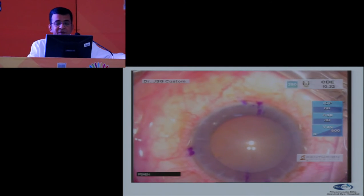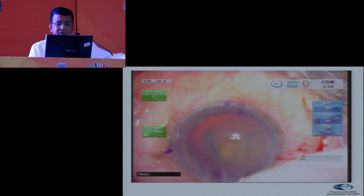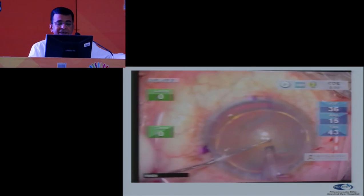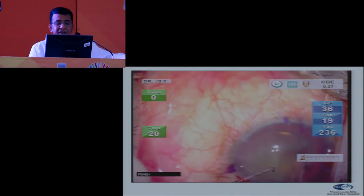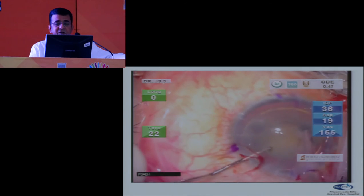After that, I think I have another video of a post-arcuate case. This is interesting because we do get people. This is a 24 cut arcuate, and I did not have a position for the wound, so I was all scared about which one will open up during my surgery. And I have reduced the intraoperative pressure further to 36.